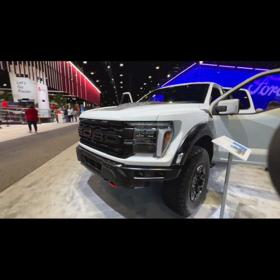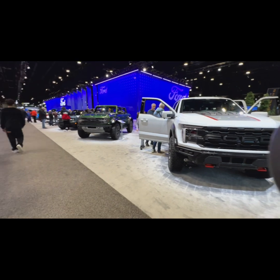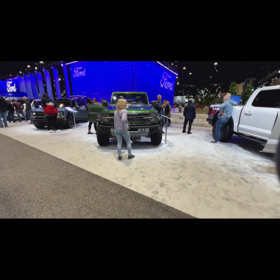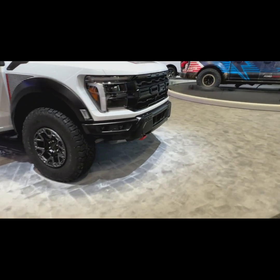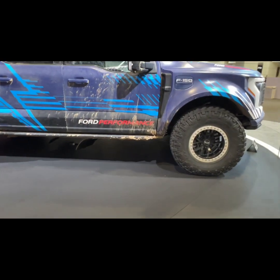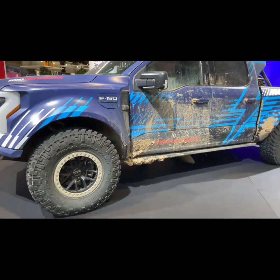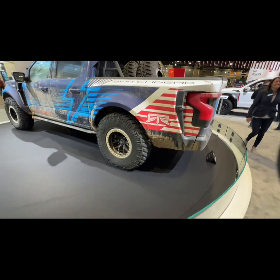Okay, check this Raptor R. I mean, if you see the Raptor R next to the Bronco Raptor, I feel like the Bronco, it's wider. Raptor is wider. Right, and this is the F-150 Lightning, I believe. Check it out, these guys are trail testing.